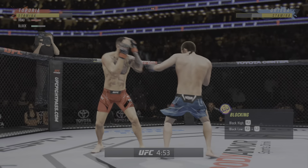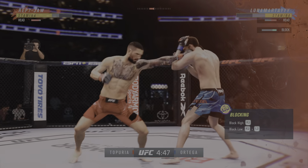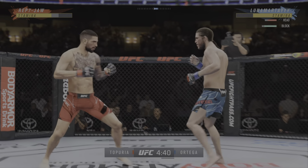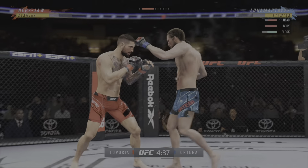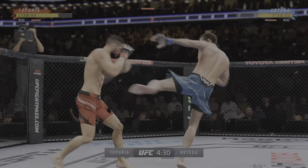Big punch lands over the top. How's he gonna follow this? Right up the gut, DC. He's in a world of trouble now. They say the straight moves are the ones that get there first, and it got right to the target. Jab hurt him a little bit.